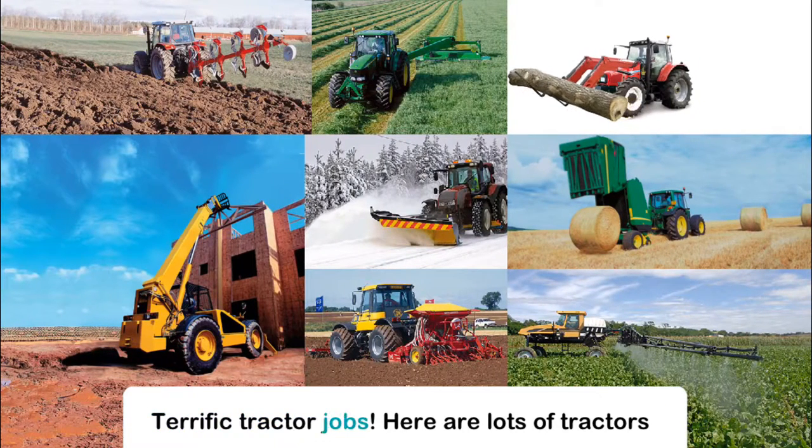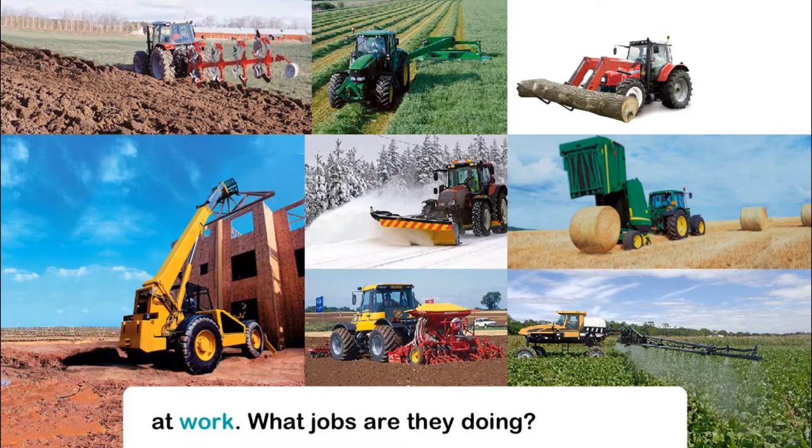Terrific tractor jobs. Here are lots of tractors at work. What jobs are they doing?